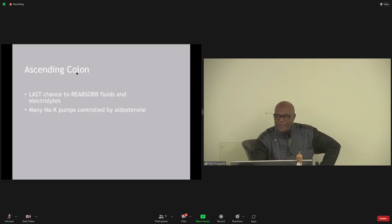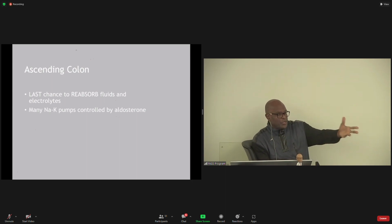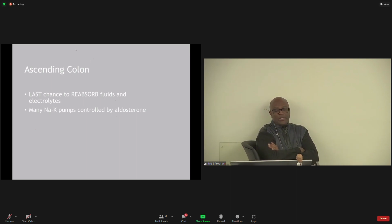Anyway, so ascending colon. Ascending colon is your last chance to reabsorb fluids and electrolytes. So along the ascending colon, you got millions of sodium potassium ATPases controlled by what hormone? You want to reabsorb fluids and electrolytes. Aldosterone controls it. So if you activate sodium potassium pumps and you're reabsorbing sodium in exchange for potassium, that sodium then drags in water, 3 times its weight in water. Is your stool going to become harder or softer? Harder, which means the number one GI problem in America is what? Constipation, because 9 out of 10 Americans don't drink enough water. So aldosterone. What's the second measure for aldosterone, Karis?